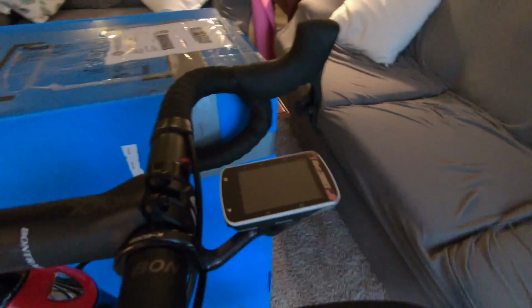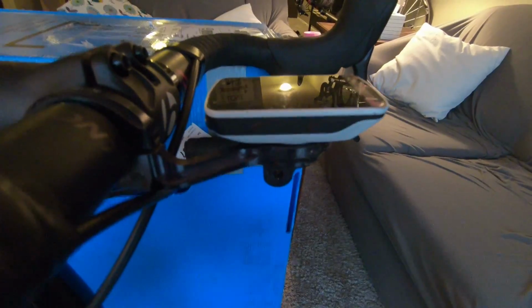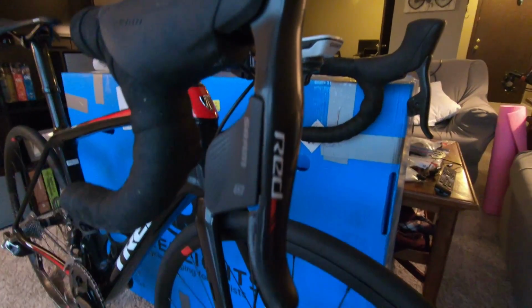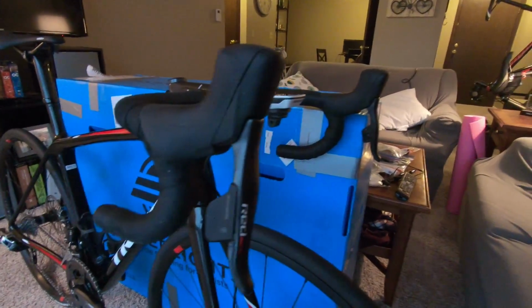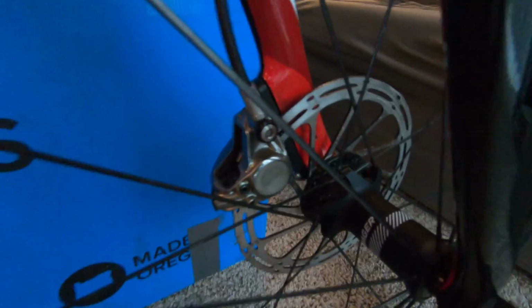Got my Garmin mount, same as last year, Garmin 520, but I think I'm gonna get a Wahoo here soon with the K-Edge mount. For 2018, for Gateway, we're running SRAM E-Tap Hydro, which is super awesome, especially today. I rode through the snow, and you could definitely tell I had a lot better braking power. Oh, there's the rotor, the caliper.